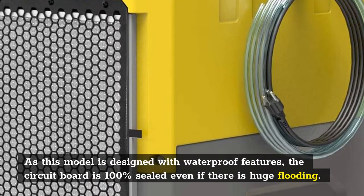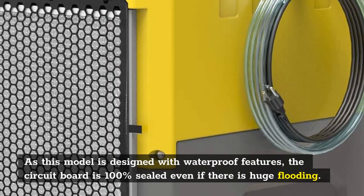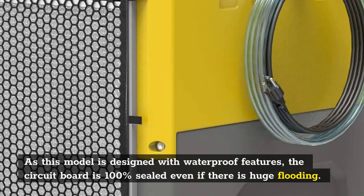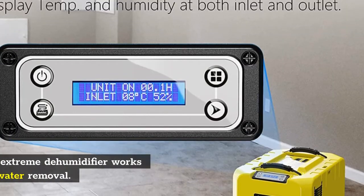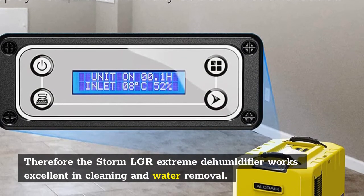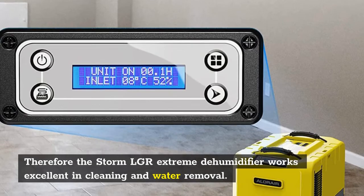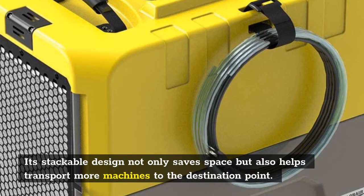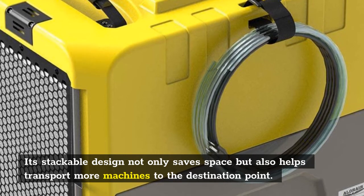As this model is designed with waterproof features, the circuit board is 100% sealed even if there is huge flooding. Therefore, the Storm LGR Extreme Dehumidifier works excellent in cleaning and water removal. Its stackable design not only saves space but also helps transport more machines to the destination point.